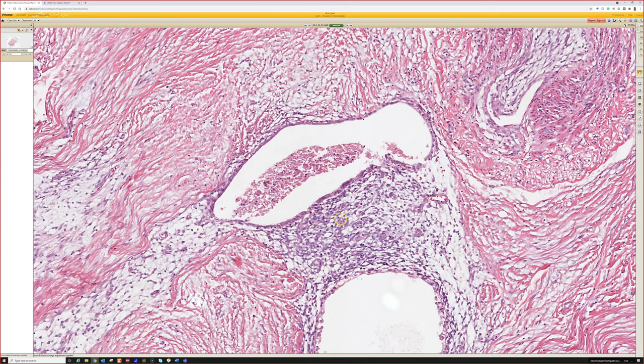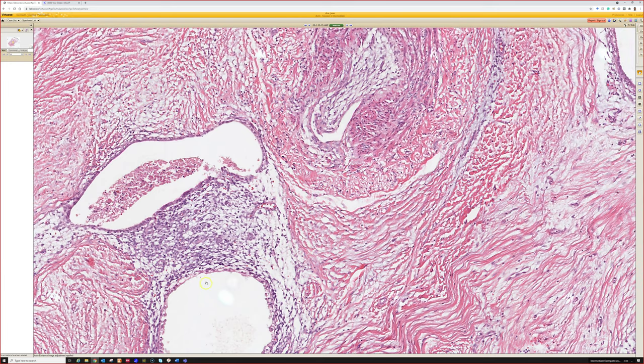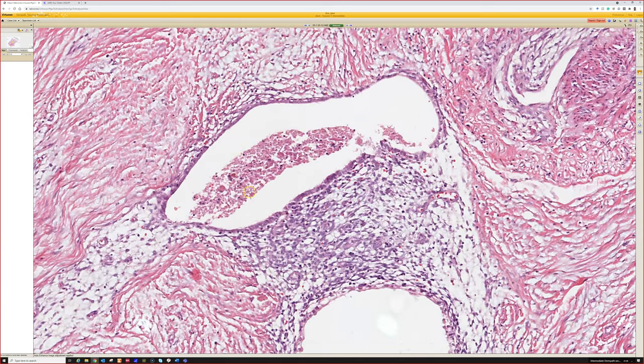So here are the glands, but the other things that you should look for is the stroma, this cellular spindled to round cell stroma, and hemorrhage. So you usually will have glands plus stroma plus blood and hemosiderin plus a lot of scarring in the background, okay? And here you can get necrotic debris even in the middle of these lumens.